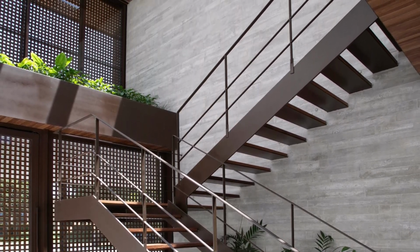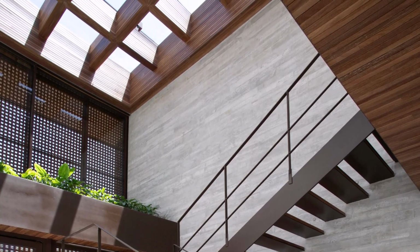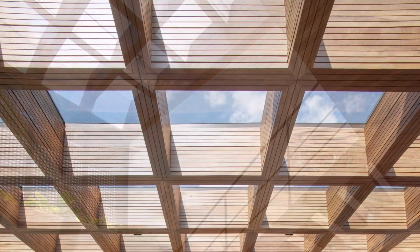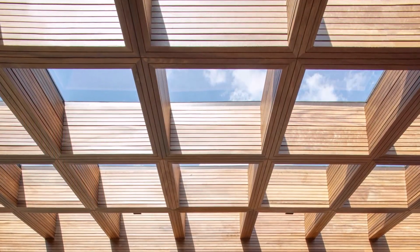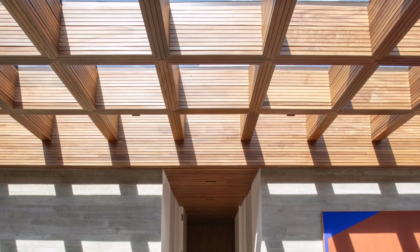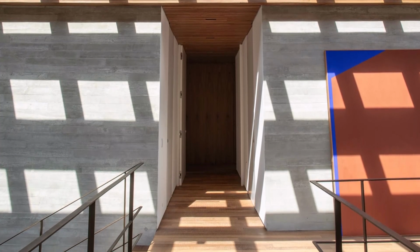Moving to the intimate block, we find 7 bedrooms, each featuring balconies designed to offer privacy and protection from the afternoon sun. The roof of the social block becomes an extension of these balconies, featuring a green covering that serves as both a relaxing outdoor living area and a natural temperature regulator.